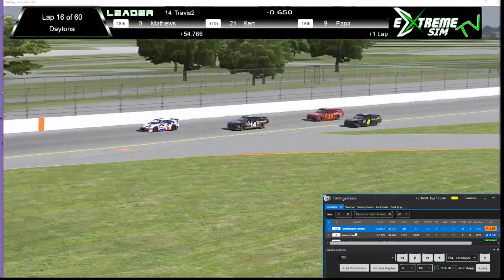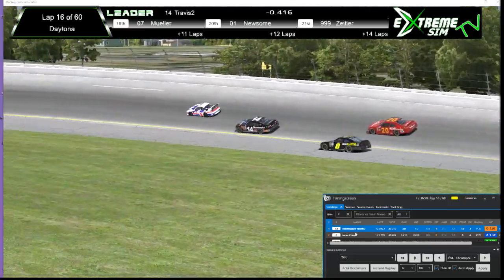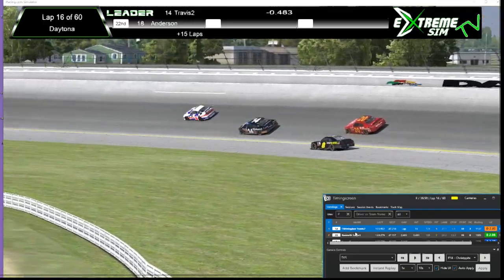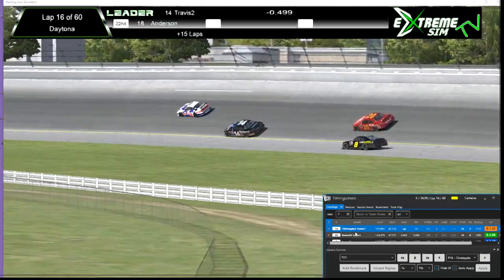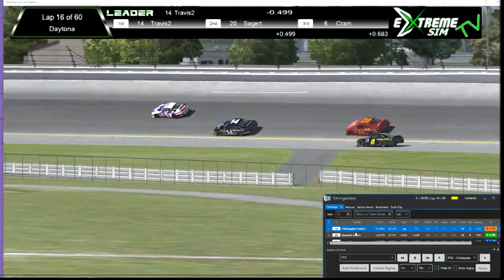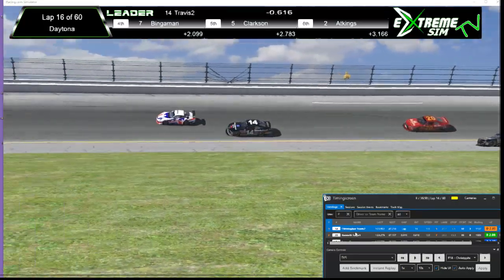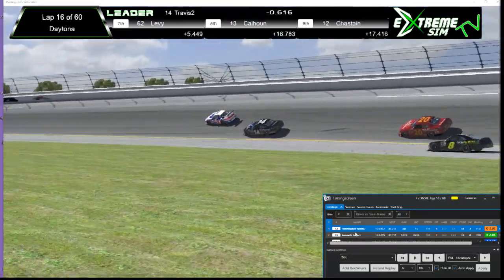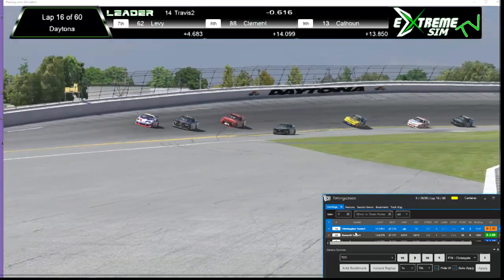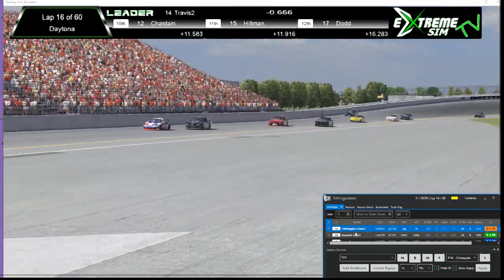All right, up front, got number 14 of Christopher Travis there, hanging in there. Lucas there, seen him be strong also in that 8. Laps are already beginning to wind down here. We'll be at 20 laps in here pretty soon, so then you'll have 40 to go. So now you're going to be thinking maybe a one-stop race at that.